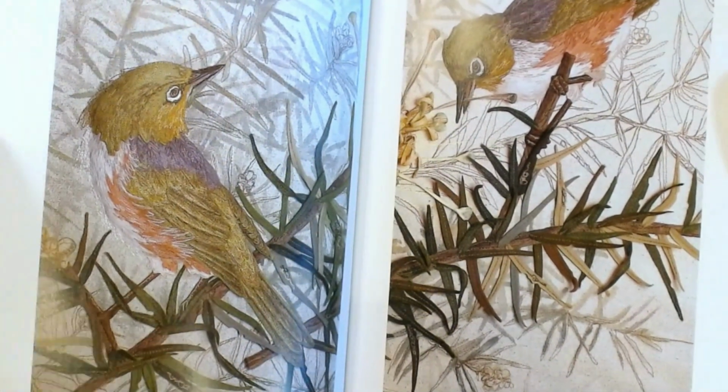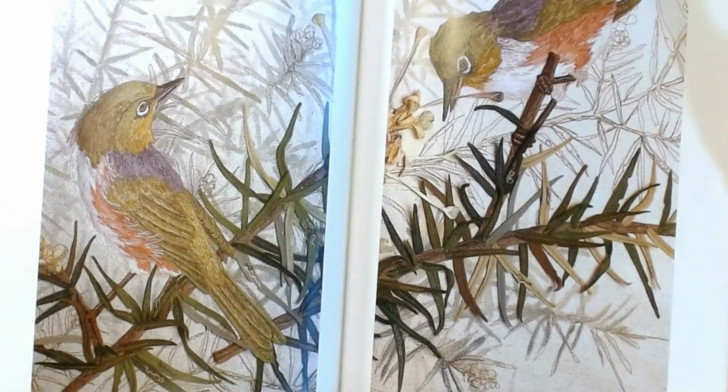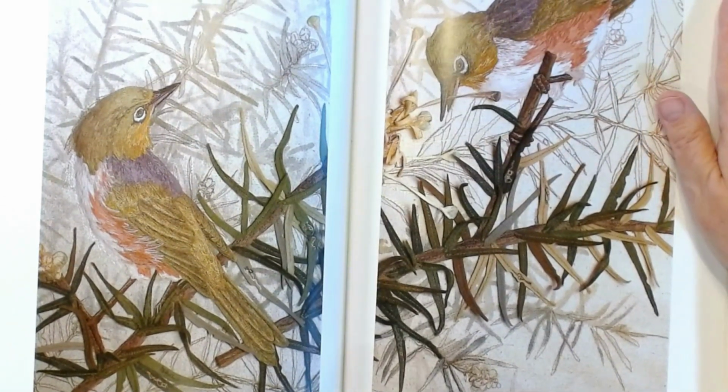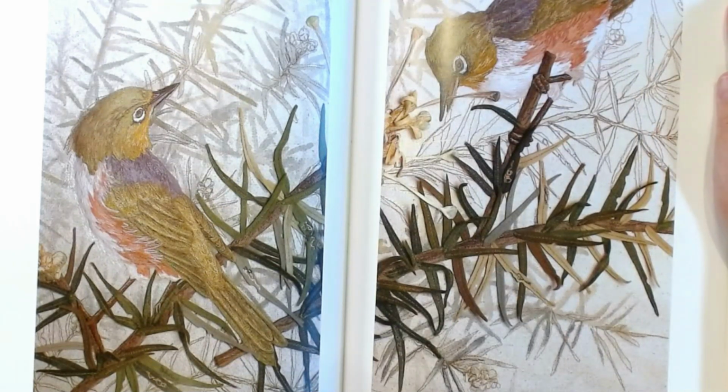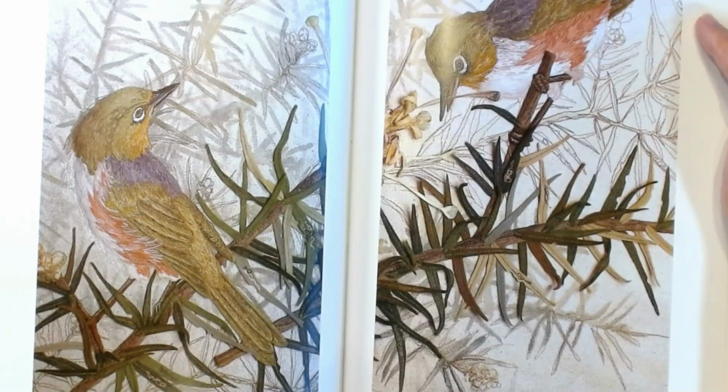So those are some of my favorite books about textile art, both technique and eye candy, from my shelf, and I pull them off every so often just to be inspired to go in new directions.